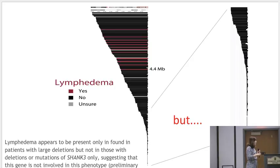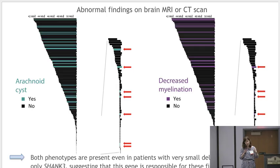Okay. So here I looked at brain MRI or CT scan abnormal findings, because when we did the study of patients with chunk 3 point mutations, and I see many of you taking photos, please know that after the conference, we're going to put these slides on the website of the foundation, so you can have the frequency of the disorders and everything, and you can look at them.